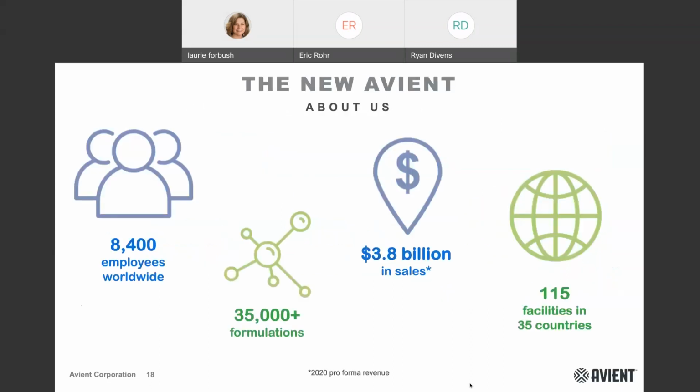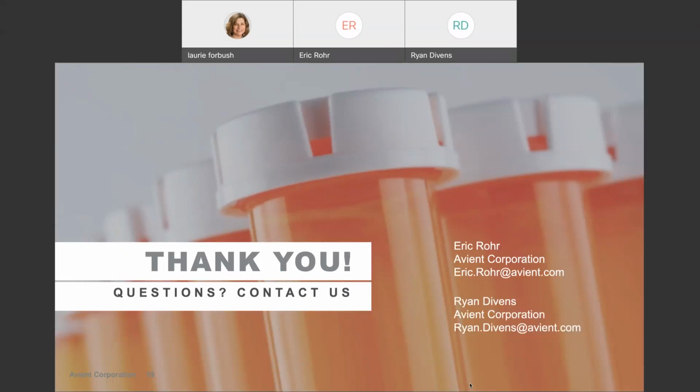Here are a few stats that will also help provide context. We have over 8,400 employees, over 35,000 formulations, and our 2020 sales are estimated at just shy of the 4 billion mark. In addition, we now have over 115 facilities in over 30 countries.